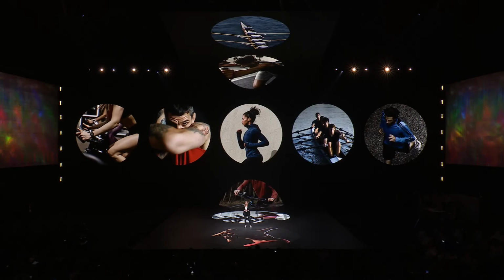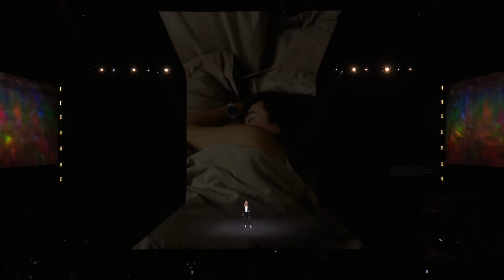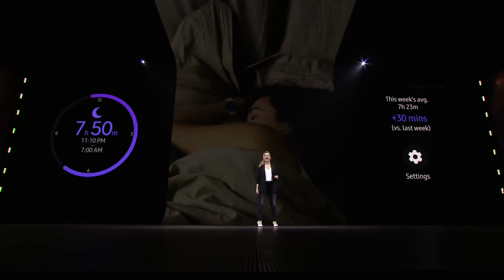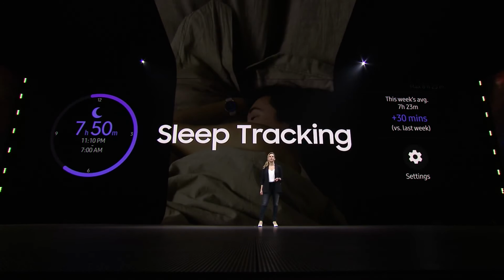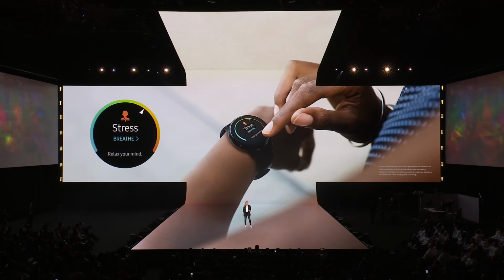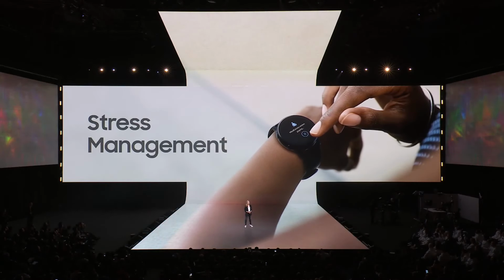These wearables keep working even when you're not. With sleep tracking, the Galaxy Watch Active and the Galaxy Fit can analyze the different stages of sleep, including REM and deep sleep, giving you more insight into your health than ever before. The Galaxy Watch Active and the Galaxy Fit track your exercise, your sleep, and everything in between. They include heart rate monitors and offer continuous stress tracking to keep you calm when life gets overwhelming.